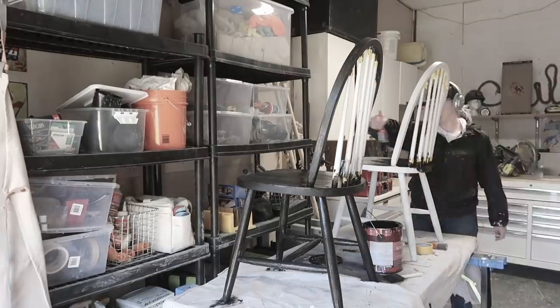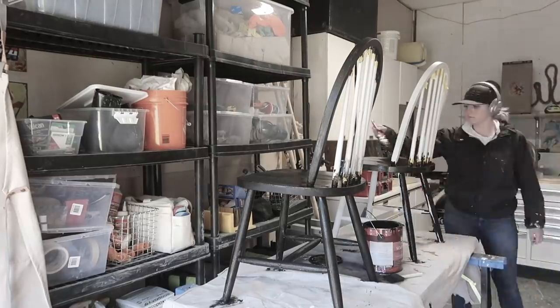And got painting those chairs black. And yep, still dislike painting those chairs. It just never gets easier, never gets better.